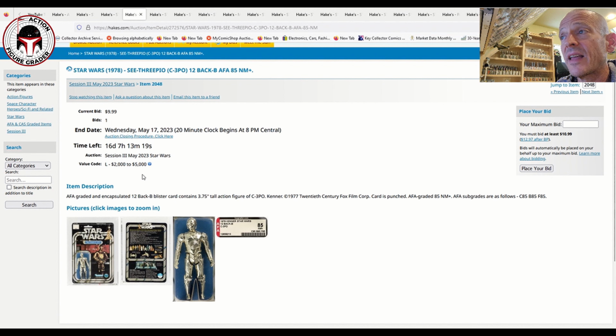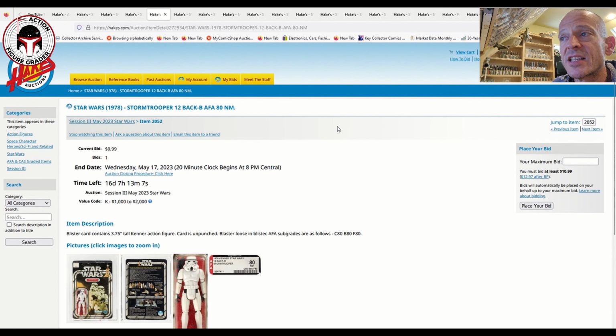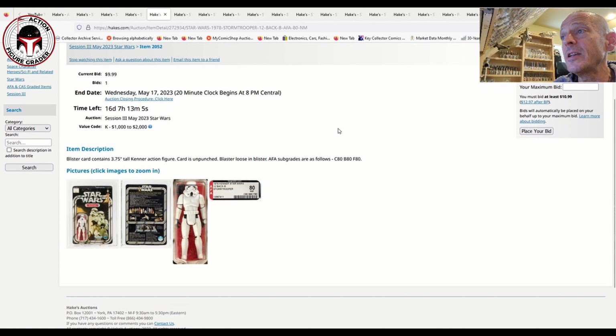I would expect that it'll probably fall in the value code towards the lower end of the range. They put the value code at $2,000 to $5,000. I think it'll probably be somewhere in that $2,000 to $2,500 range is my guess, given that it's a punched example, but we shall see.